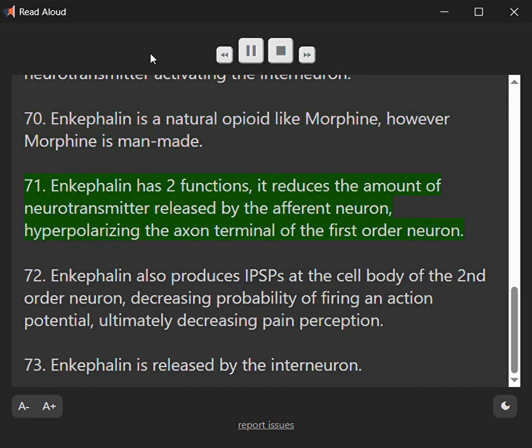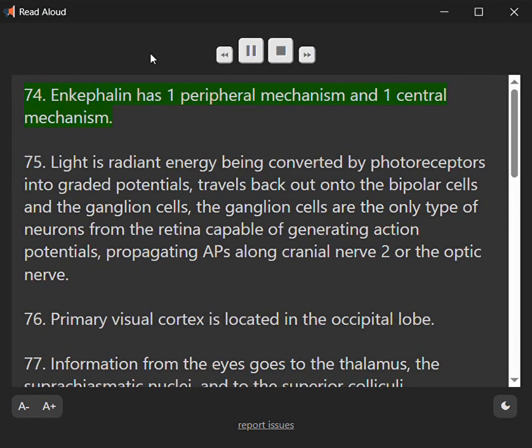It reduces the amount of neurotransmitter released by the afferent neuron, hyperpolarizing the axon terminal of the first-order neuron. 72. Enkephalin also produces IPSPs at the cell body of the second-order neuron, decreasing the probability of firing an action potential, ultimately decreasing pain perception. 73. Enkephalin is released by the interneuron. 74. Enkephalin has one peripheral mechanism and one central mechanism. 75.